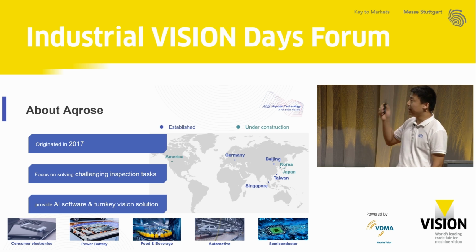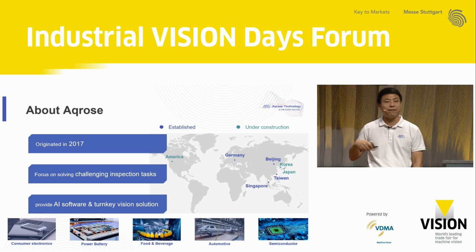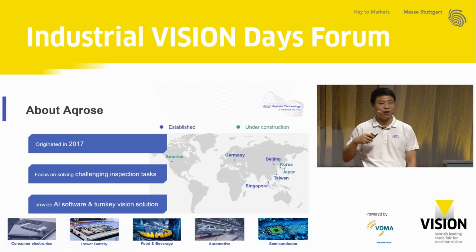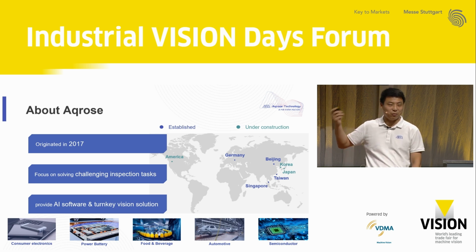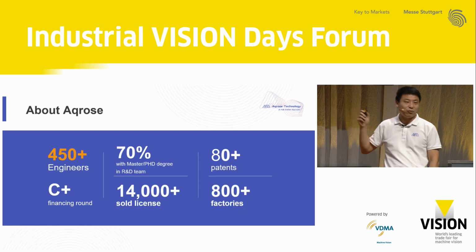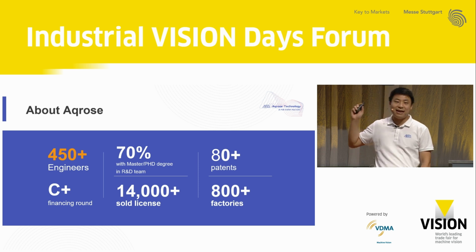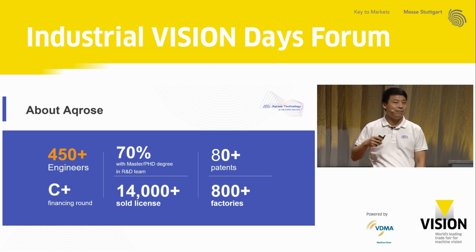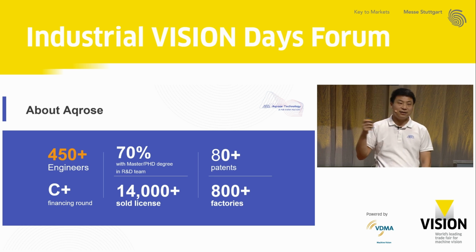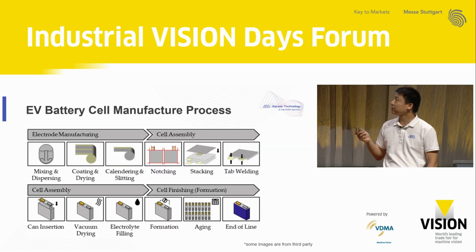Industry-wise, consumer electronics contributes around 40% of our revenue. The EV battery contributes around 20% of our revenue, and the EV battery is what I'm going to talk about later. Just a summary: right now we have around 450 employees globally, and more than 14,000 of our AI licenses have been sold across 800-ish factories, directly and indirectly. They are stably performing within the factories.